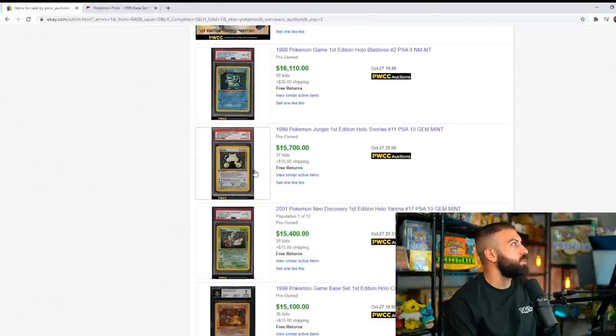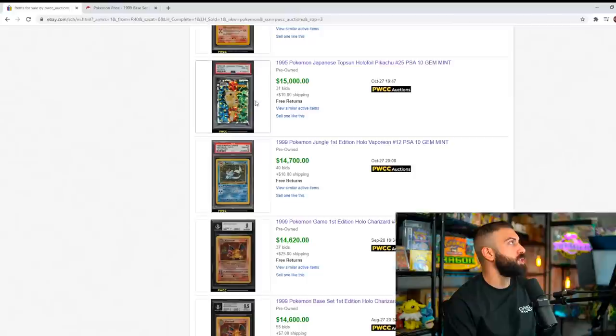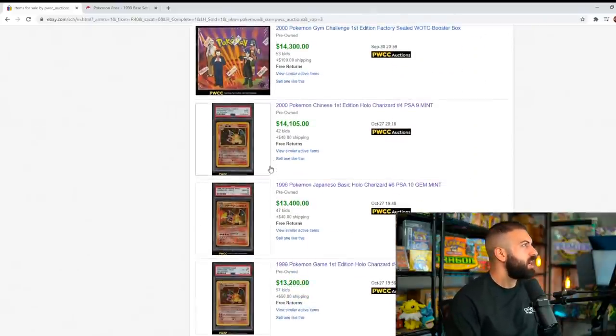And then we keep moving through Jungle. There's some big hitters like Snorlax first edition in a Gem Mint 10 went for over 15 grand. The Yanma went for about 15, another really difficult card to grade. The Pikachu too, another Top Sun holo card, went for 15 grand. The Vaporeon for 15 was another big hitter that I wasn't expecting as well.